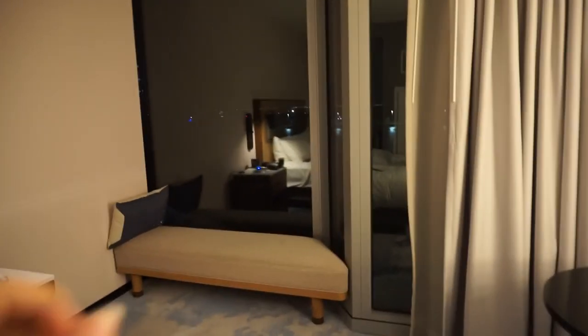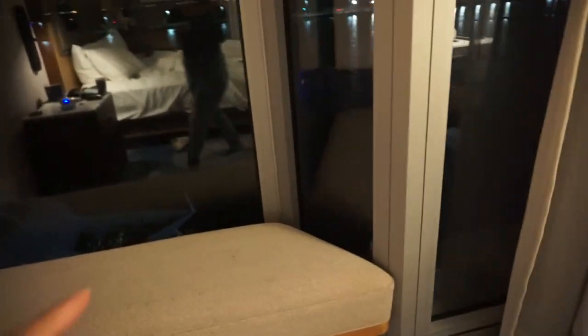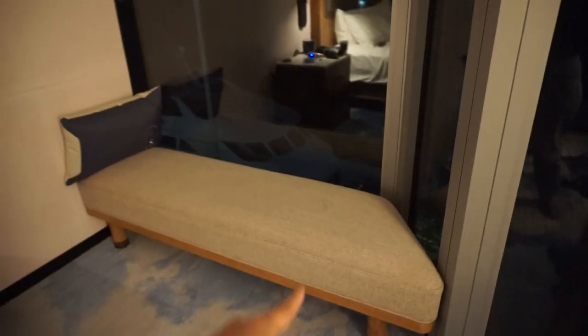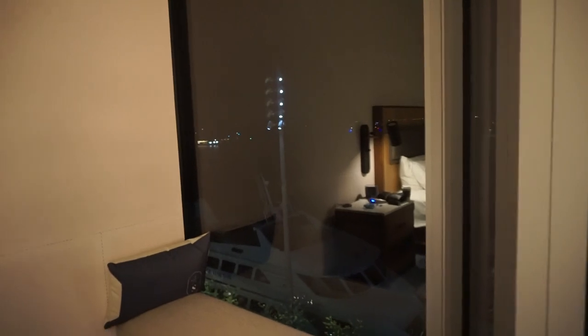Let me show you guys what I mean. You see how this looks? So I thought we were gonna be looking at the fireworks from this angle at the skyline, but we were actually right here looking straight that way. It was so cool though. We had an amazing view.